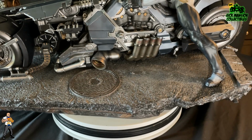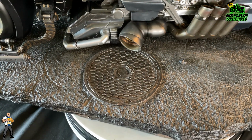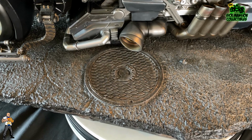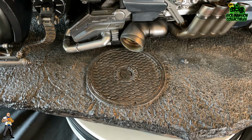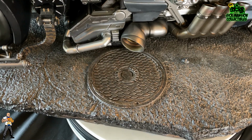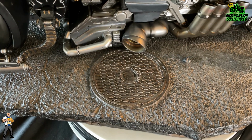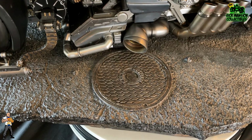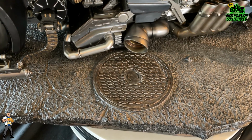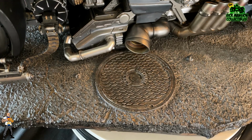As it keeps going around, you're gonna start seeing the sewer. You're gonna see this manhole cover. It actually looks like it's made of metal. It is beautifully sculpted, very nicely painted. If you look real good, it actually says Gotham City on it. Really nice paint work. Really nice, like I guess they call it diamond cut on top that's sculpted on the manhole cover. Really nice.